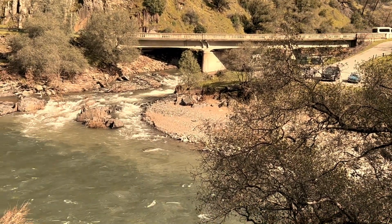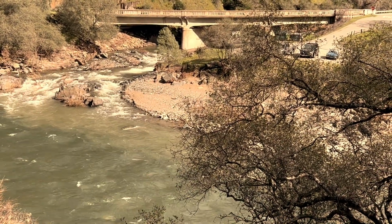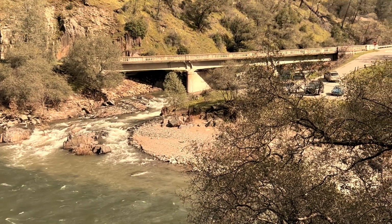That's Highway 140 over there. That creek that's coming under the bridge, that's called Bear Creek, and it's feeding right into the Merced River at that point.